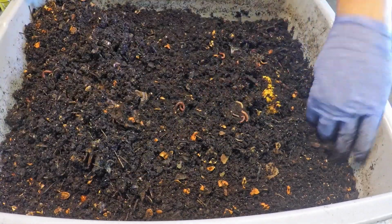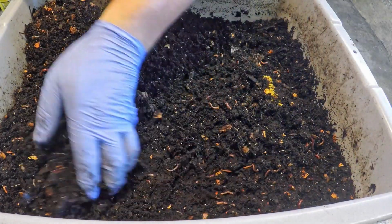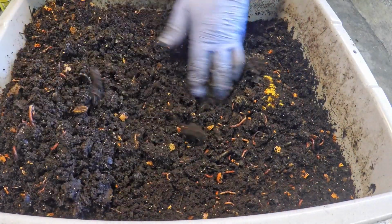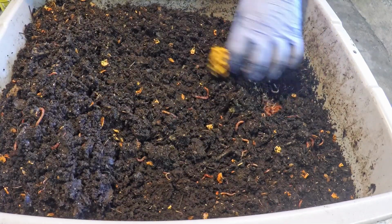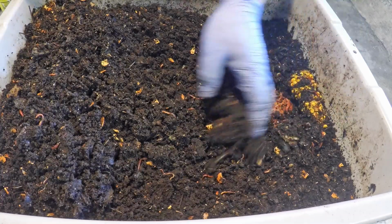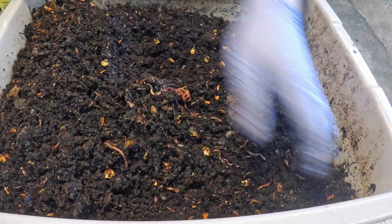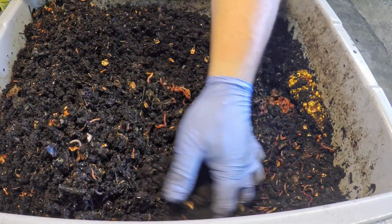Start pushing things aside here. You'll notice we took a similar approach with the piece of corn in here as the slow composting item to be placed in here. So we're just going to kind of keep that there as we peel back some more of the material in the feeding zone.